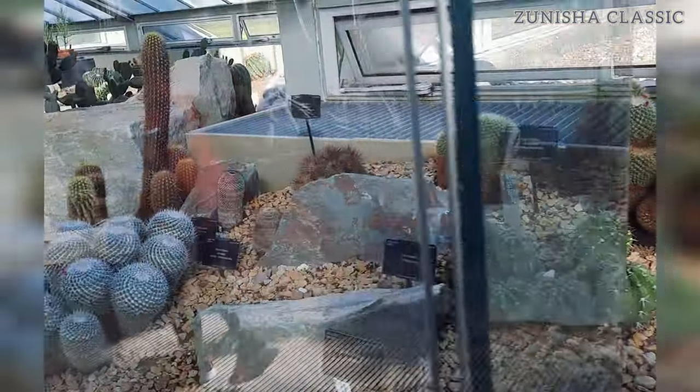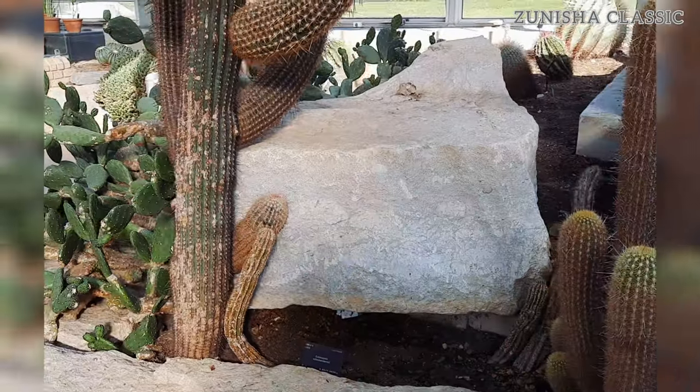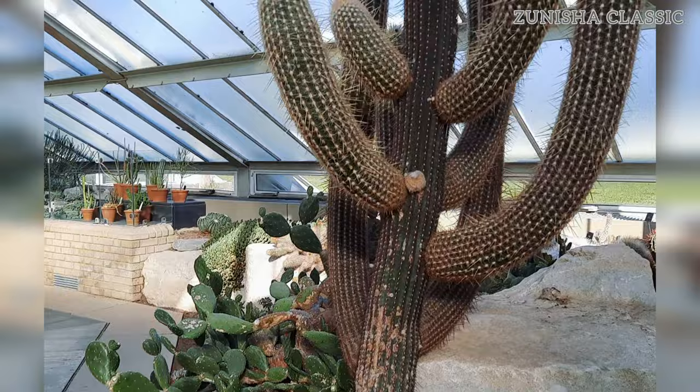In glass boxes, out of the glass boxes, here, there and everywhere, all I could see was cactus all around me.